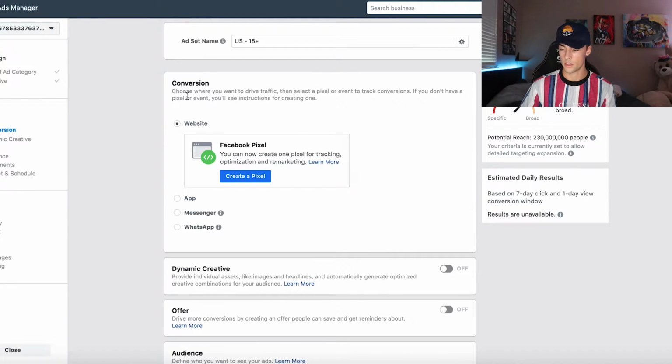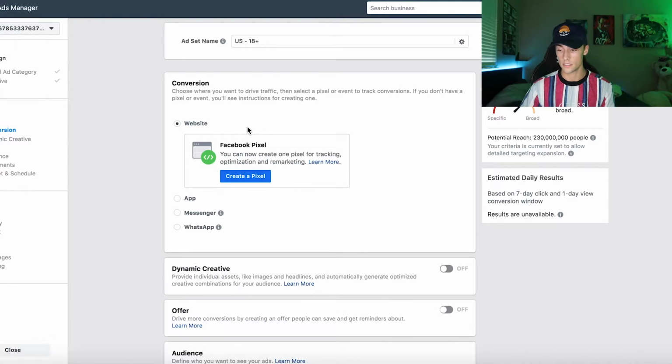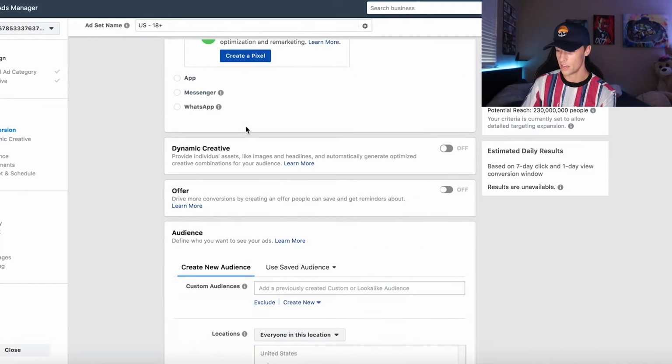Now, right here, website conversion. I do not have a Facebook pixel set up for this ad account because, like I mentioned, this is a dummy ad account. What you would want to do is have the purchase event selected. You don't want add to cart, you don't want initiate checkout. You want to try it with the purchase event. Even if it's red, even if you don't have any purchases, just go to that event because you obviously want people to purchase. You don't want a whole bunch of add to carts. You want a whole bunch of purchases. So that's what we're going to get hopefully with this ad set right here and with this Facebook campaign.